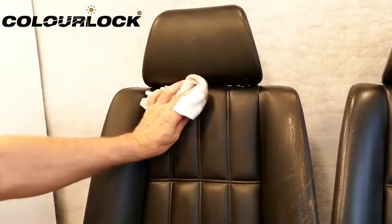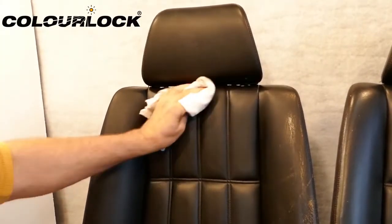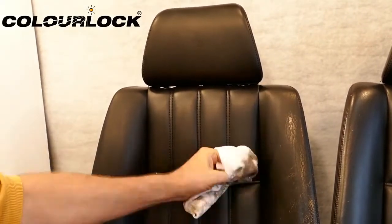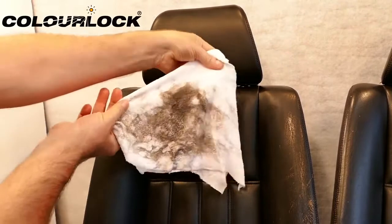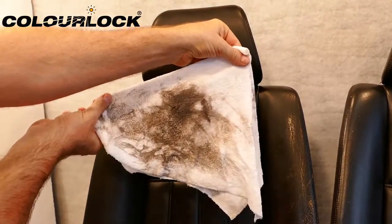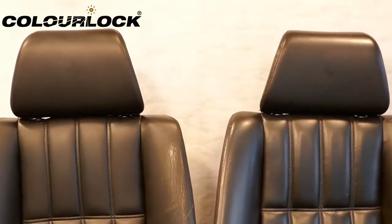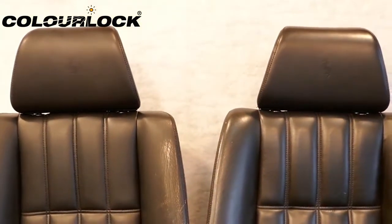Sometimes the gloss is produced by shoe polish or other care products. In such cases, you should also use the Colourlock Leather Cleaning Spirit. The Strong Leather Cleaner is an excellent dirt dissolver, but waxes and fats are easier to remove with Leather Cleaning Spirit. This gives the leather a uniform matte look overall.